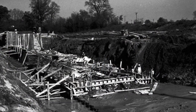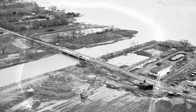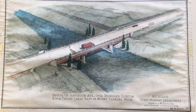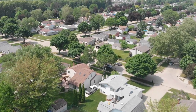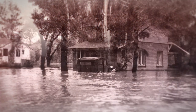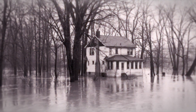Built in the late 1950s and completed in 1961, the spillway was developed in response to frequent spring floods that caused significant damage in Mount Clemens and the surrounding communities. Originally constructed by the U.S. Army Corps of Engineers, the spillway allowed for the development of homes and businesses throughout central Macomb County. It was really, and remains today, an engineering marvel.